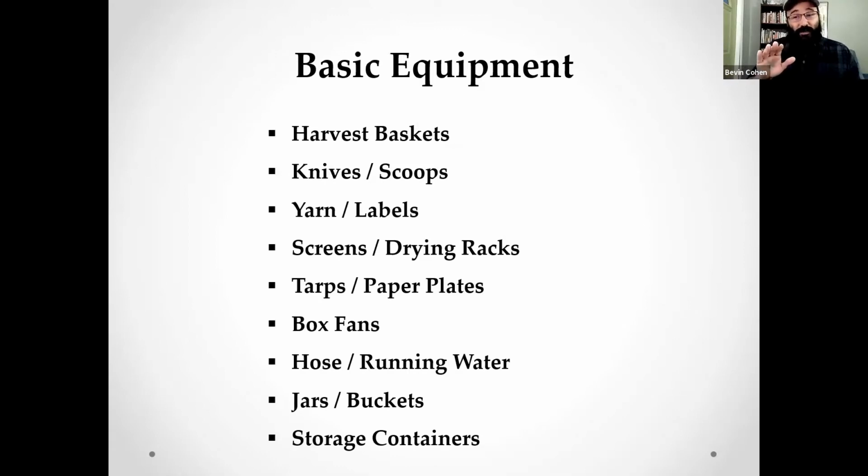And I tried to put together a list of stuff that you most likely already have. No need to really go purchase stuff to be a seed saver. All this stuff is pretty accessible, especially if you're already a gardener. You probably have a bunch of these things around your house. So we're going to touch on these as we go throughout the presentation, things like harvest baskets and scoops and yarn and that sort of thing.